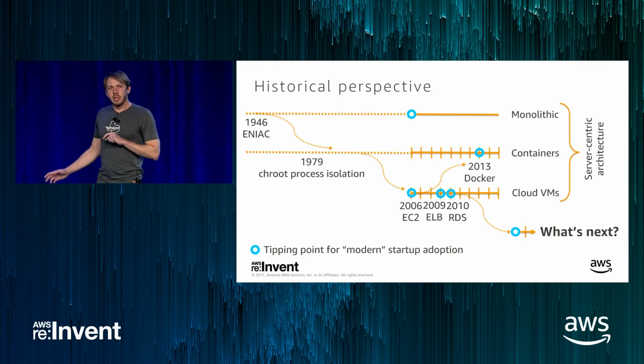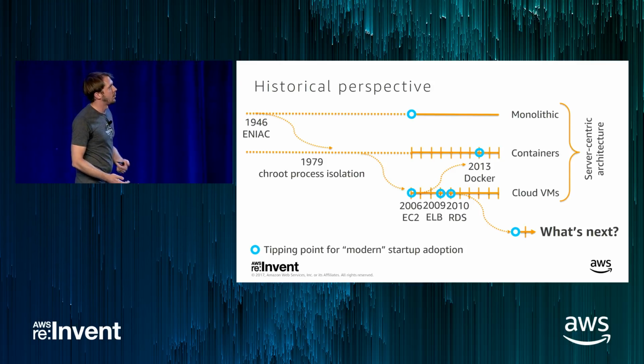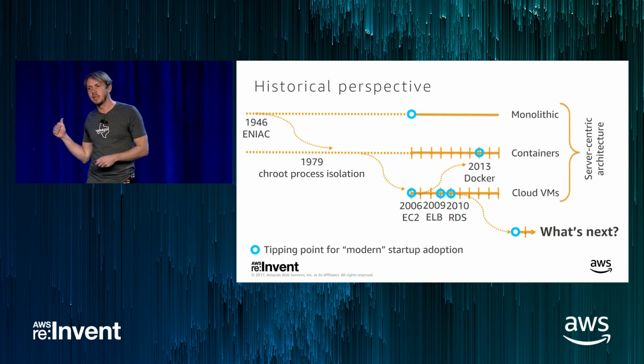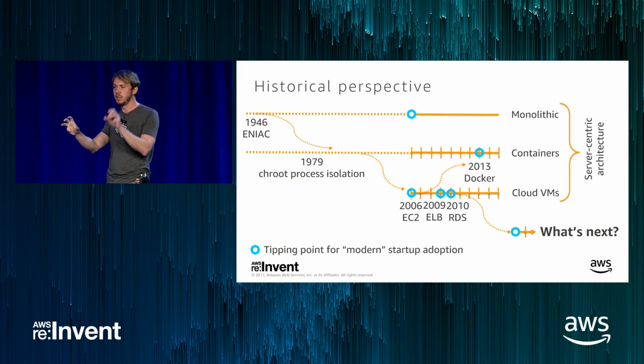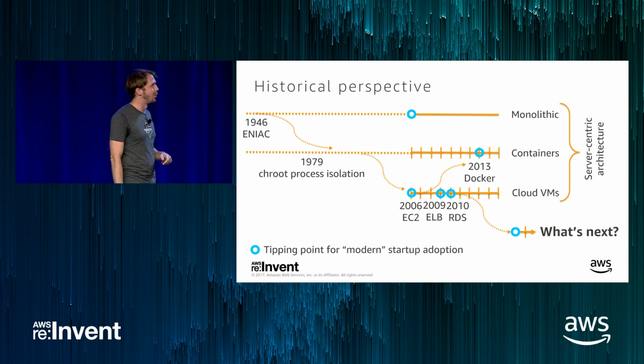So I want to give a little historical perspective on the way things have evolved over time. The ENIAC came out in 1946. It's actually at the Smithsonian in DC, and when I saw it a few years ago, they had R2-D2 and C3PO right next to the ENIAC. It was a really cool shot.